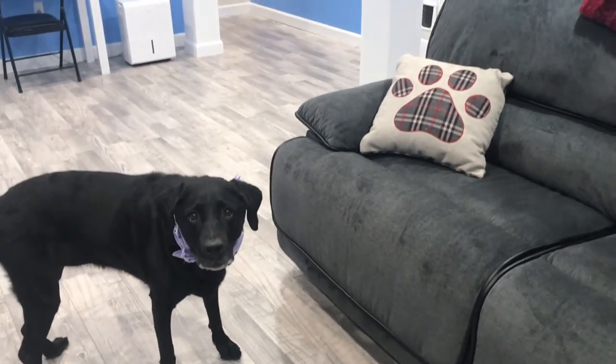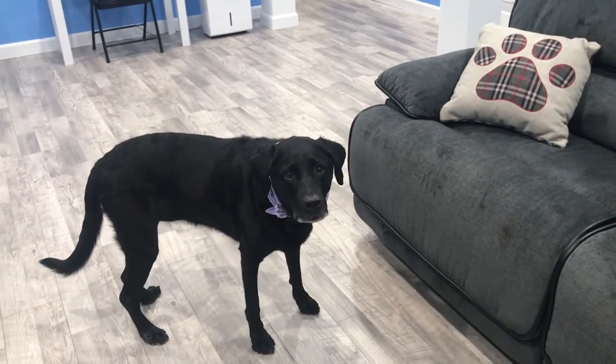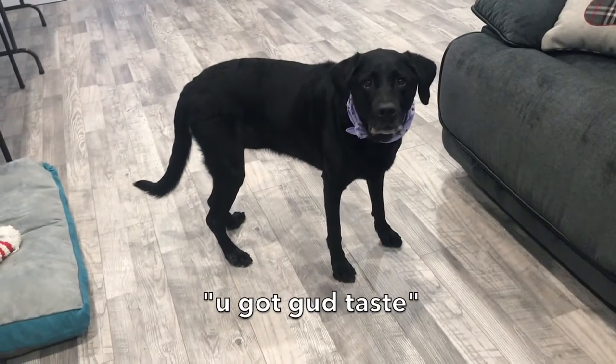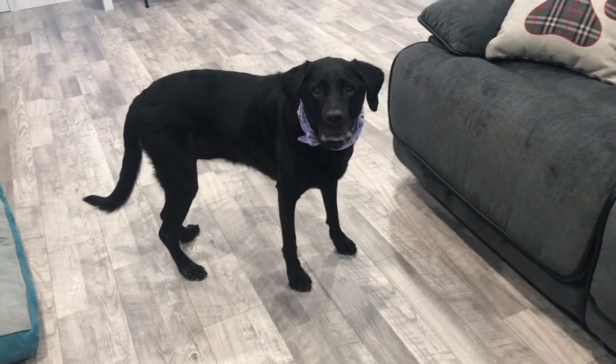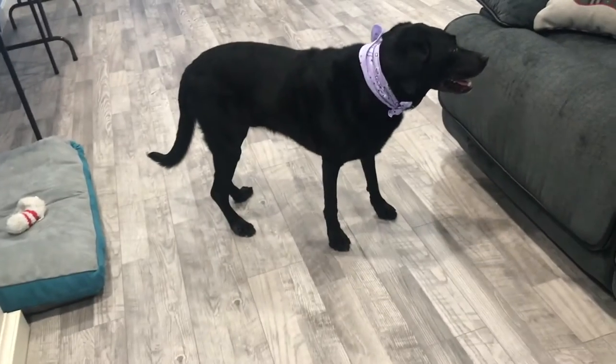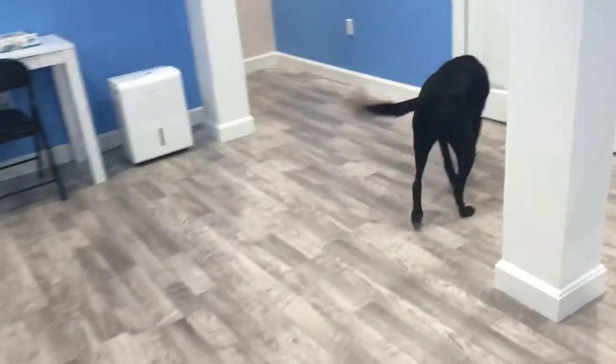See, I got those paw print pillows, because I love dogs and I love you. Yeah, good girl. Do you like the place? Are you impressed? Do you want to hang down here with me? Yeah? We can start hanging down here now. We have it all set up. We got this comfy couch. Yes, I will let you lay on the new couch. You know, maybe I'll lay a blanket down before you lay on it.